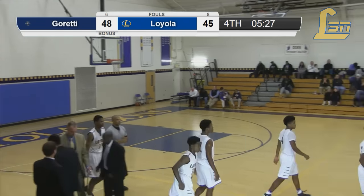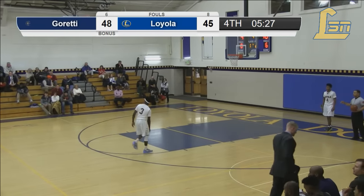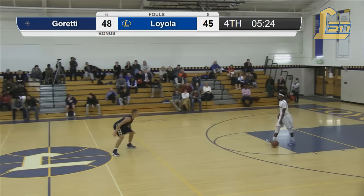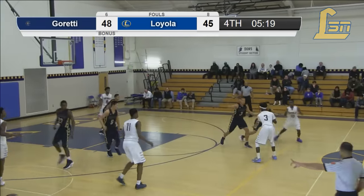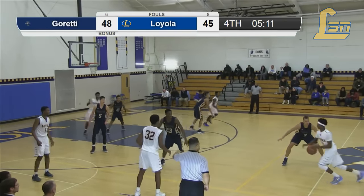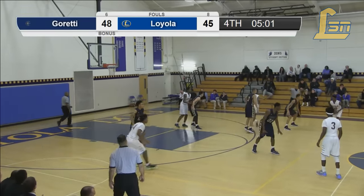And after the timeout, we do see Cortland Nelson out there. And it seems like Coach Diwali opting to have Watson bring it up as opposed to Halaby here. Seems like Halaby's much better offensively when the ball is in his hands. And Watson, nowhere to go, gives it to Nelson. Watson looking to drive over to Nelson. And there was a switch. Nelson's got the smaller defender on him. Down to 10 on the shot clock.